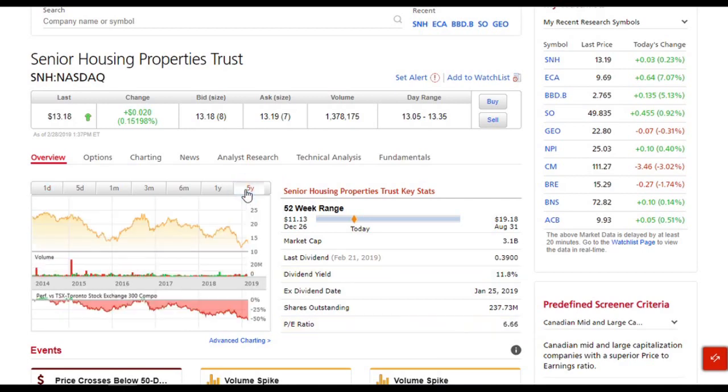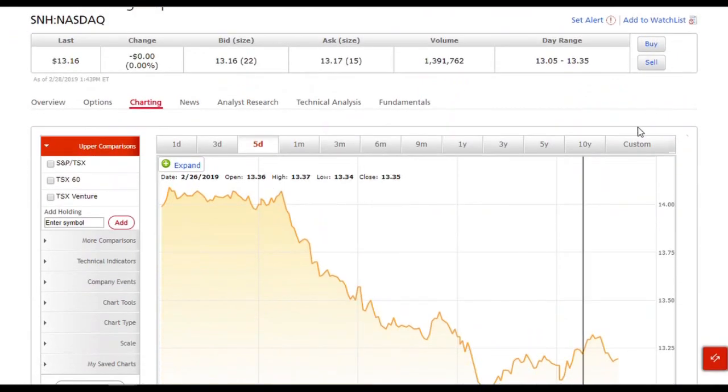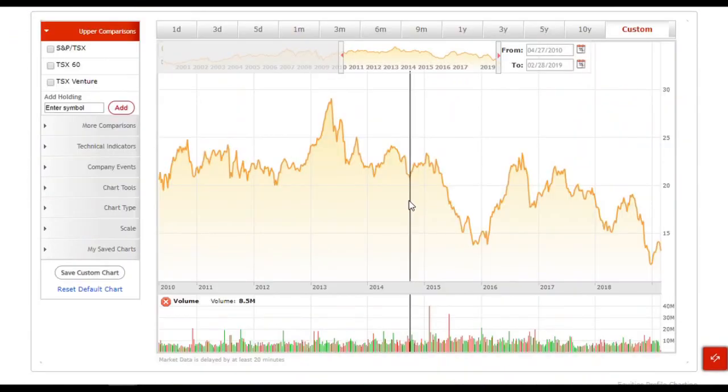The PE is unusually low, but when we look at the charting, this is where things get super interesting to me, guys. And the dividend yield, I don't know if it's worth the downtrend that you've been getting here, because as a passive long-term dividend investor, I don't want to take this kind of risk if I'm losing half of what I'm making in dividends anyways.